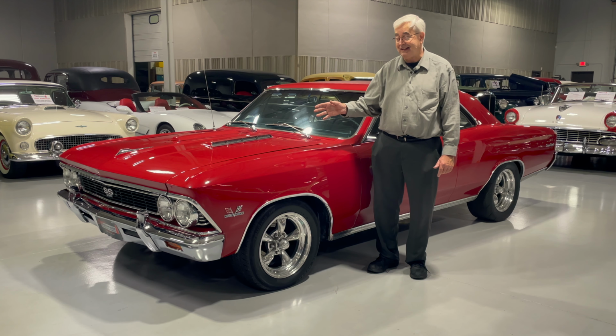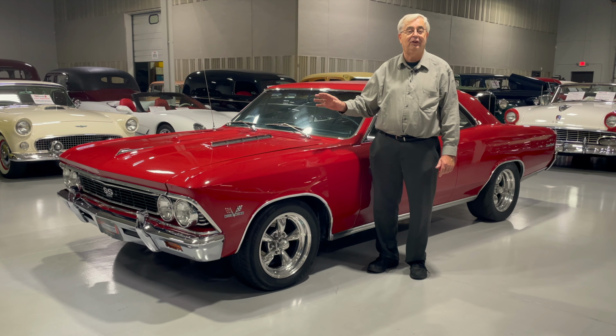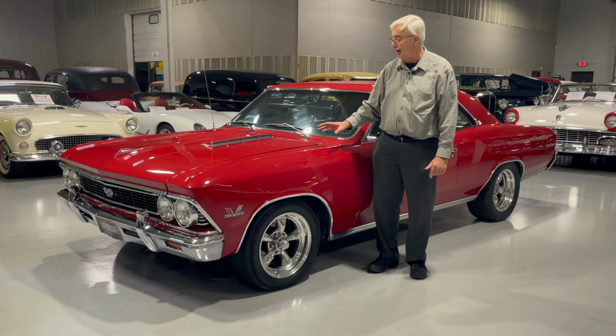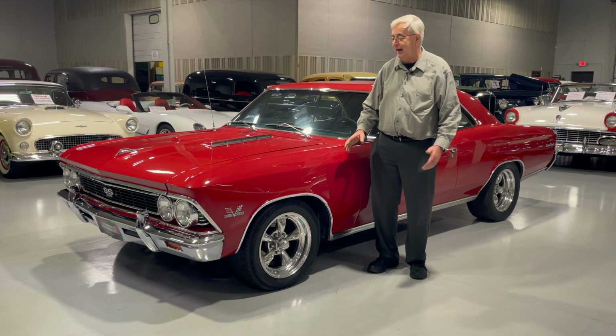Number one, it gives you great details. We do a cold start, a walk around. You can get more of the details of this really, truly remarkable car. The muscle car era in the mid 60s was all about big blocks.